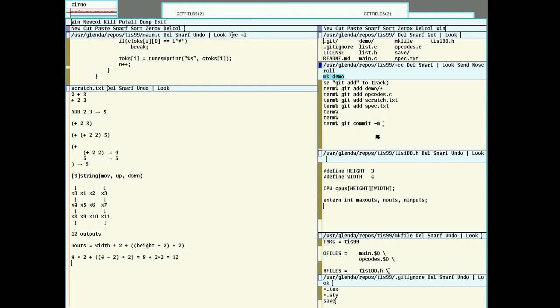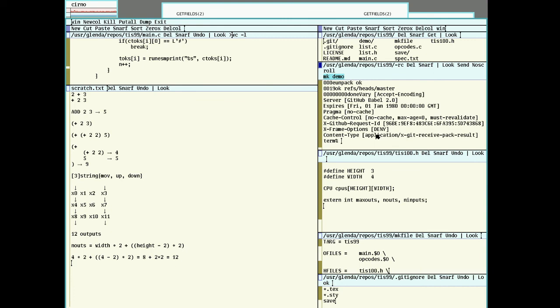Git commit dash m progress after burst stream. Creds are already in factotum, so it should just push. That looks right. Can probably verify. And repository, oh nice, yeah, it worked. Repository is here, not that it really matters.